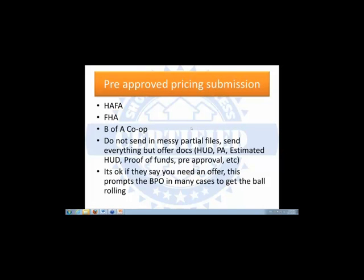Your goal, by submitting a file without an offer, a short sale without an offer, is to get the BPO started immediately. You've got to do that, because that sometimes is what takes 2 or 3 weeks, because they've got to call someone in from the moon to come down and do it.